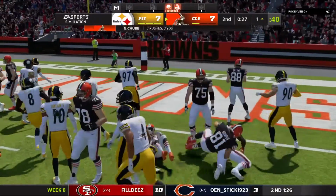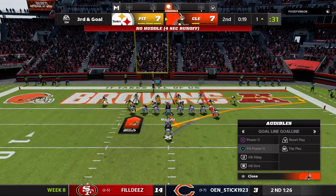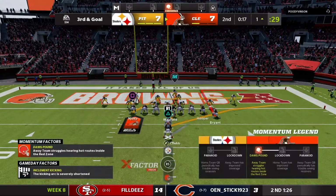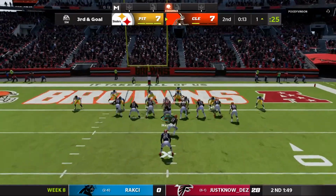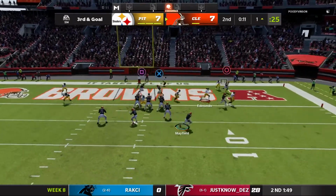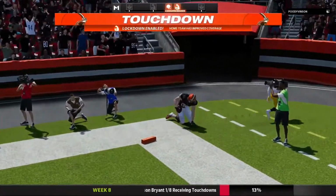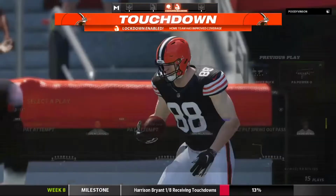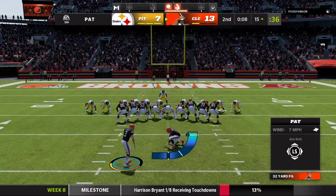And he's going to be shoved back short of the goal line. They're held again, and do we have a goal line stand brewing? It's 3rd and goal. Now Mayfield on 3rd and goal. Escaping the pressure right. Harrison Bryant in the final seconds of the first half. And the Browns have taken the lead.